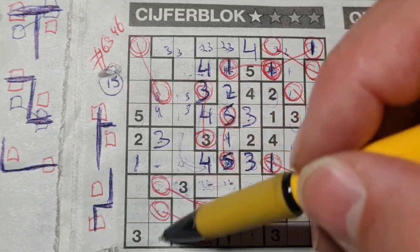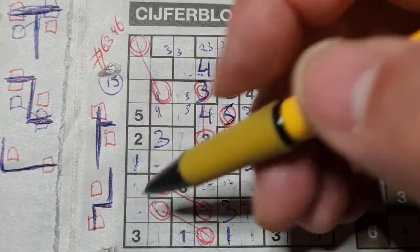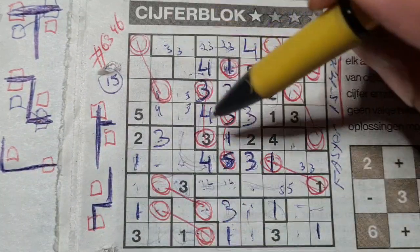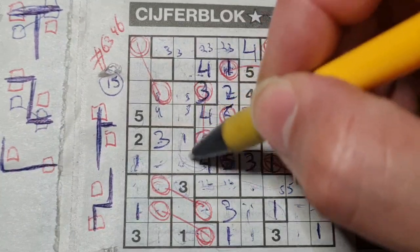Alright. These 2 boxes can be a 1. That box can be a 1. So 1 box left for the 1 in this area. Should be here. This box can be a 1. So the 1 could be here, could be there.